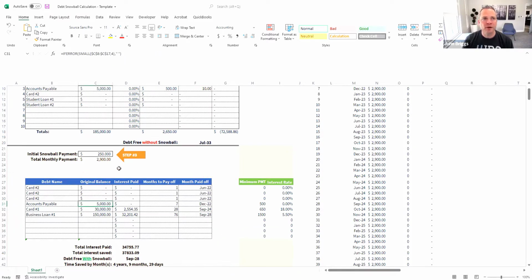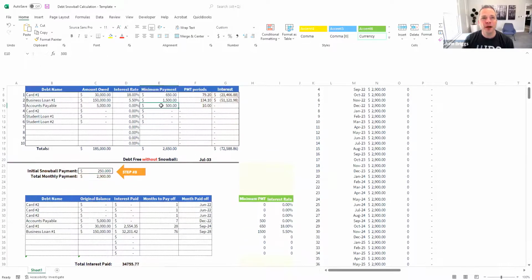Now, once that's paid off, the $250 plus the $500, that gets applied to the new credit card amount, because that's the next lowest balance. So now I'm paying $650 plus $500 plus $250 every month towards my credit card, which then has me paying it off in 28 months versus 80 months like I was originally scheduled to do. And then once that balance is paid off, I use all the excess amount. So now I'm using 650 plus 500 plus the 250 going towards the business loan. And so that would take 76 months to pay off.